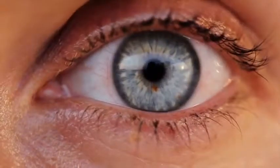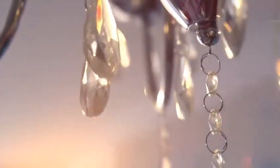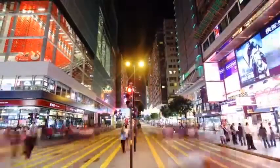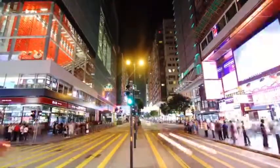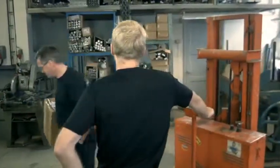The eye is an incredible piece of engineering. It detects light and converts it into impulses, which the brain then interprets to shape and describe our reality. Every single day, we use them so effortlessly to understand the world around us that we hardly even think about it. As there are more than 2,000 eye injuries a day in workplaces around the world, protecting your eyesight and instant access to effective first aid in the event of an accident is of the utmost importance.